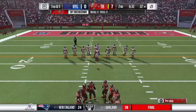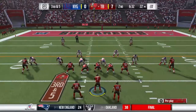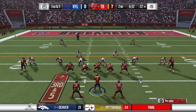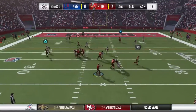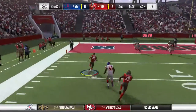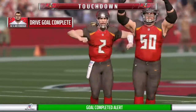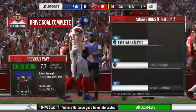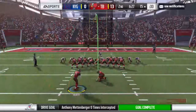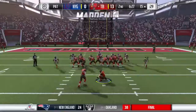So a 2nd down incompletion now brings up 3rd down. 1 receiver left, 2 to the right. Green, 39! Green! Now they'll throw here out of the gun. And he comes back with 1, complete, and he's into the end zone for a Tampa Bay touchdown. Their dangerous wide receiver from 21 yards away. And the Bucs are going to add on to their lead.